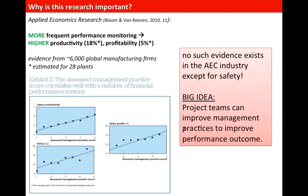So we have assessed projects in terms of their management practices, and we've also implemented a process that gives weekly feedback to the project management team on its performance. Because we have seen, again, in manufacturing that more frequent performance monitoring leads to just better performance across the board in many dimensions.